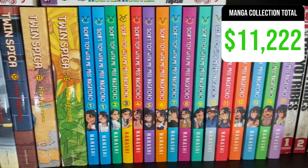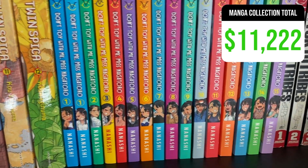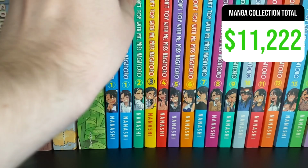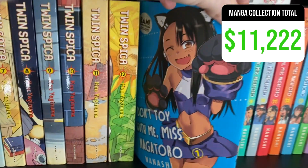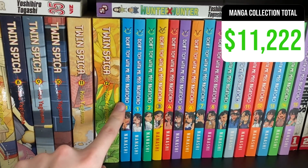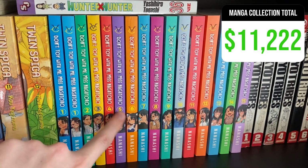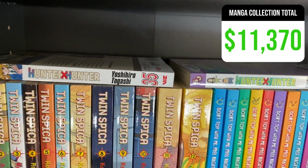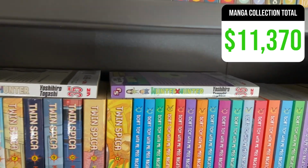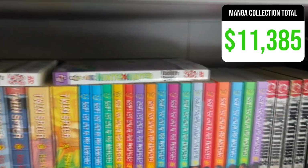Beside that, we have another peak manga series, Don't Toy With Me, Miss Nagatoro, 1 through 15, including the Books A Million exclusive Neko Toro cover there. Paid retail for this, obviously, on Books A Million's website, and the rest of these I got on Right Stuff, so I'll add that to the total as well. Might as well add 35 and 36 of Hunter x Hunter. Paid $7.50 for each of these back when Right Stuff was still a thing.